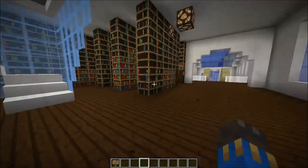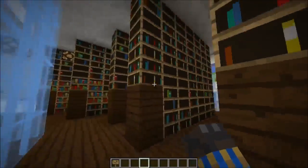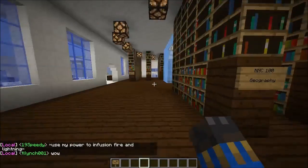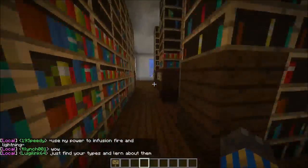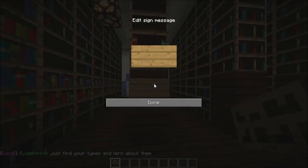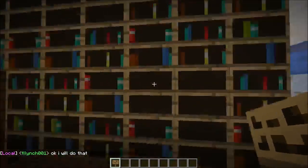Maybe over here. This library, you know, it's not exactly organized. This seems like a good place. So we're going to put it under the science category. Let's say I believe 550 was math. Yes, so we'll say 560 ghosts. Alright, it's under science. NNC 560 ghosts. Okay, so this is non-fiction information on ghosts.